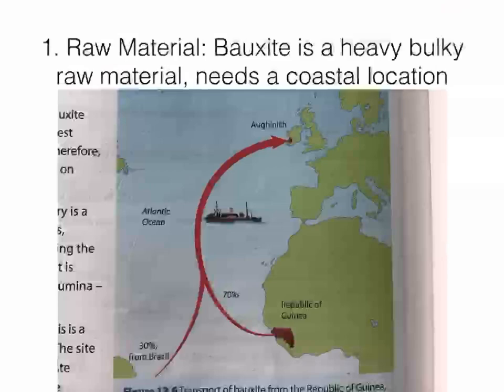As you can see with the picture in front of you, 70% of the bauxite that they ship in comes from the West Africa region of Republic of Guinea. 30% comes from Brazil. And looking at those two locations, they're very, very close to the Shannon Estuary. There's no obstacles in their path. There's a direct line, shipping route. It's ideal. So because they use a heavy, bulky raw material called bauxite, they need to ship it in, and it's coming in at an ideal location.